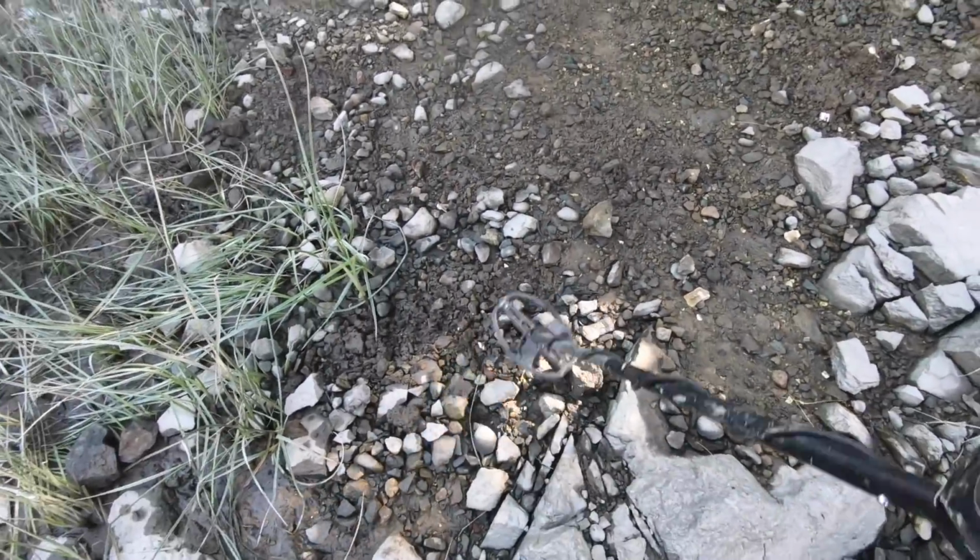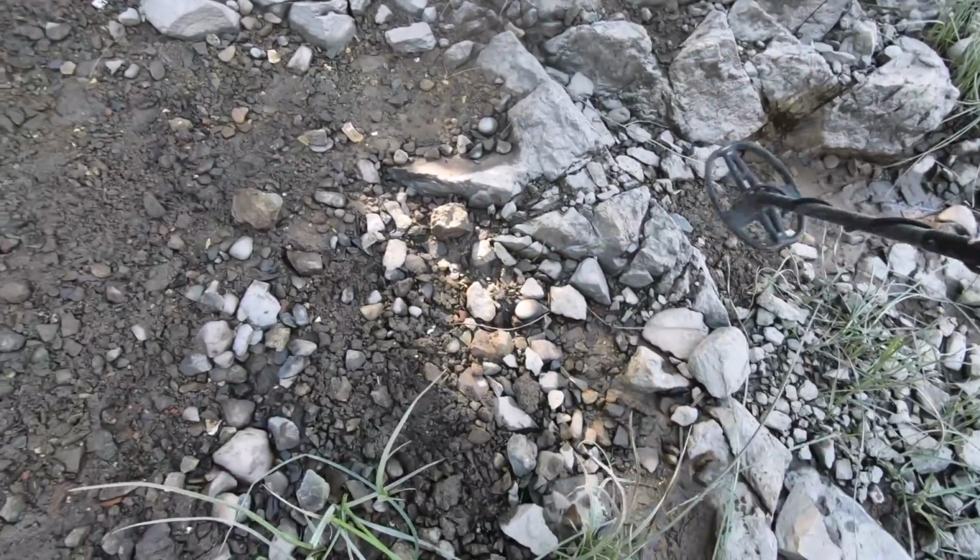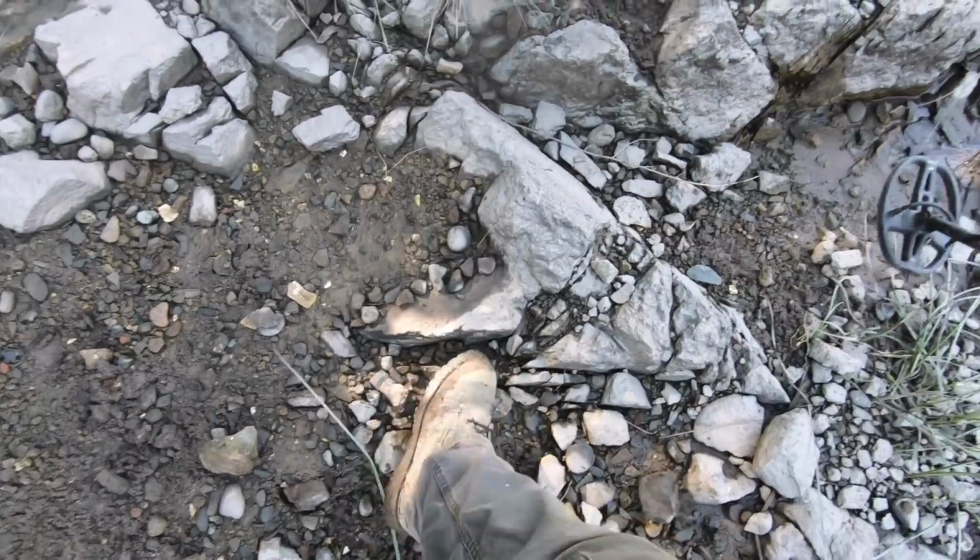Of course, he's already been through here, so you can see where he's been digging. But he missed that one, didn't he? See there, he left it for us because he felt sorry for us.